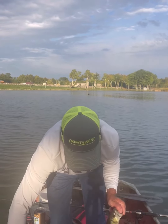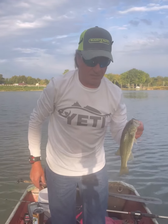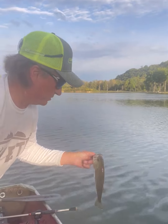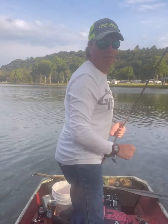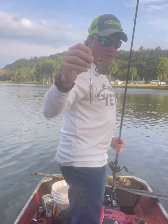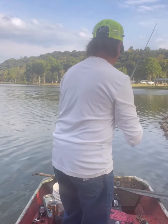Eleven inches long. All right. Not a bad way to start the morning. Fall top water buzzbait fishing here at Krodel Lake. I'll go ahead and turn this loose. All right. Well, that was an encouraging sign. Been a while since I've caught one on a buzzbait, so I'm gonna keep throwing it down this riprap and see what happens. Maybe we can pick up another fish or two.